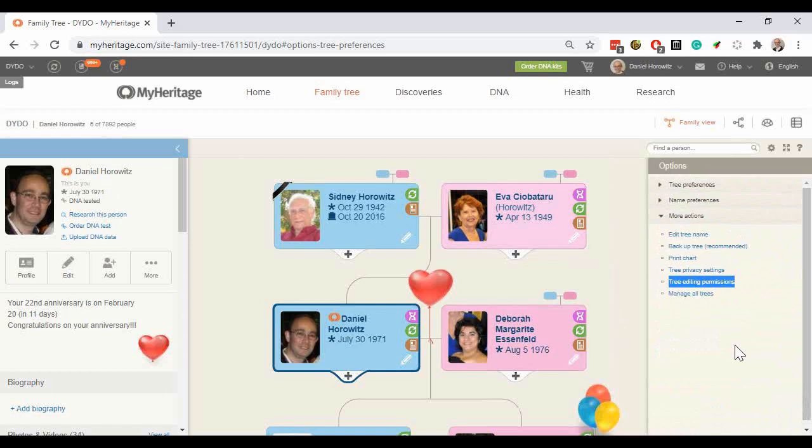If you want to invite people, but you don't want people to touch your tree, which is actually my case after more than 30 years of research, you can say, I don't want members to touch or edit anything. Or on the contrary, if you are new and you are desperate to get the help of your relatives, you need to set that in the settings.